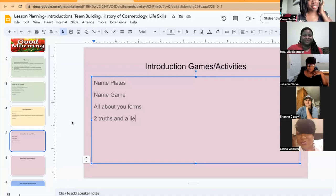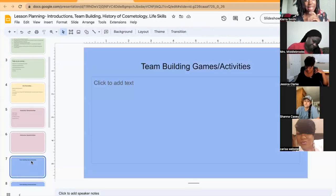Okay, well, this is what we have so far. We just have the nameplate, the name game, the all about me forms, and two truths and a lie. If y'all want to come back to it, we can, but we're going to move forward. Keep it pushing. So the next thing is team building games and activities. Anything special that you all do for team building?